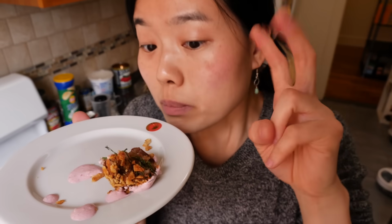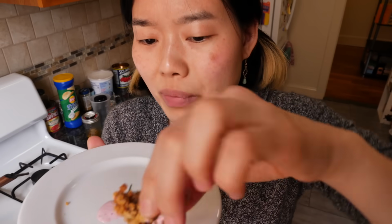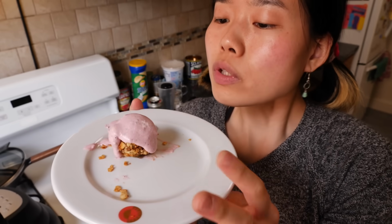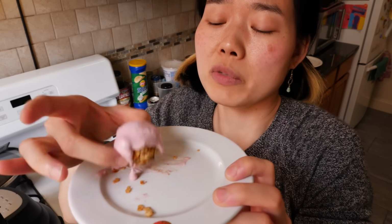Given that these meatballs are a leftover of a leftover, I would say not bad. I'm gonna give these a 7.2 as well. Not the best, not the worst, totally edible. My biggest qualm is I can't taste the sour cream and onion chips, and I really wanted to taste the sour cream and onion chips.